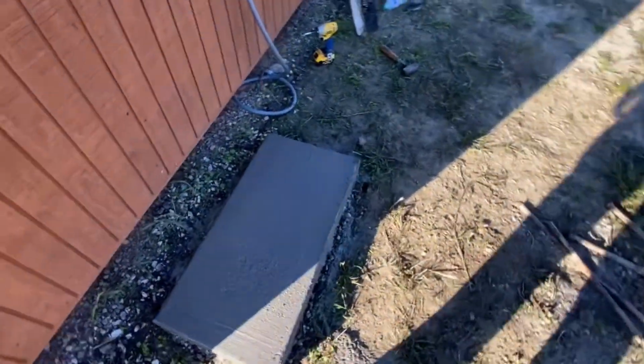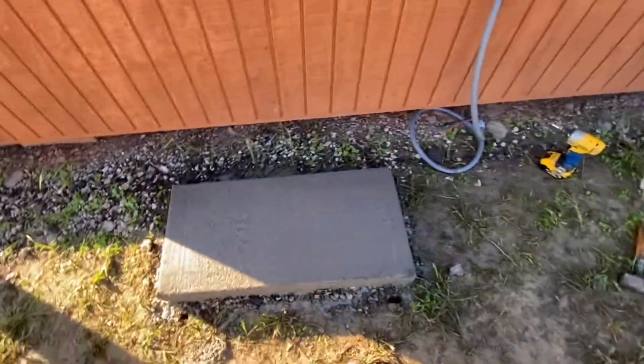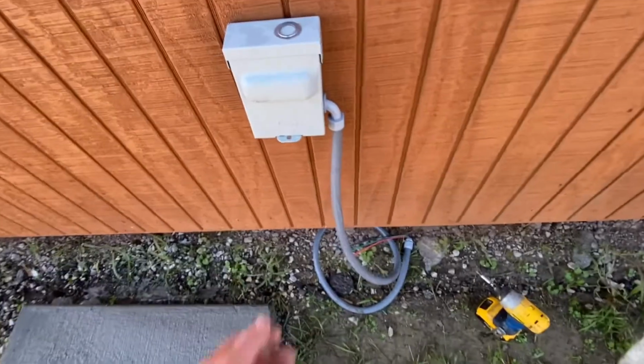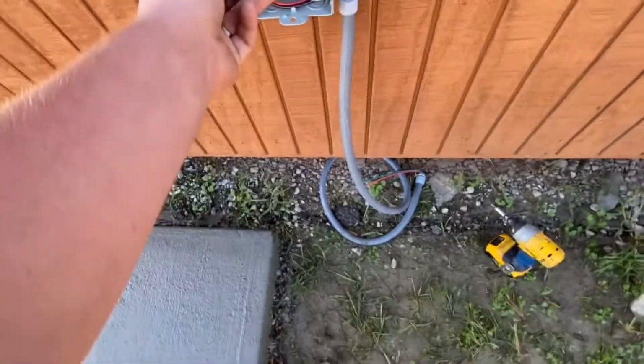There's our concrete pad for our outside unit to set on. We poured that last night, so it's still pretty green. But I'll have to cut this whip down once we get the box set out here.